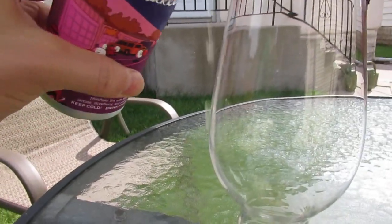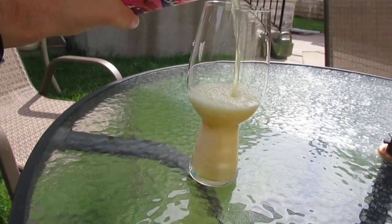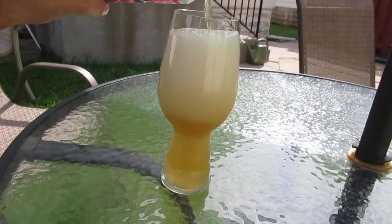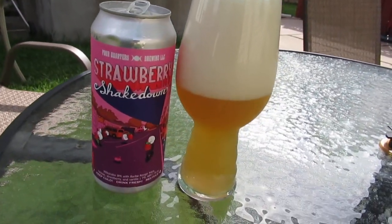Those hops are from France. Never had I heard of them. They are said to have red fruit aroma and, I don't know, maybe flavor. And they noted strawberry and cherry. So there you go. Can I do this without making a mess? You know, for some reason I expected it to be reddish or pink. I don't know why. Because of the can, because of the title and the name.